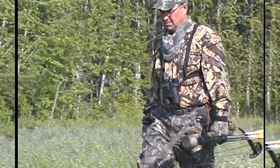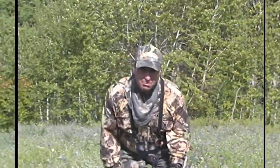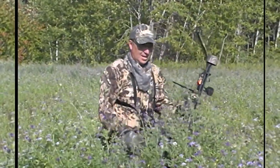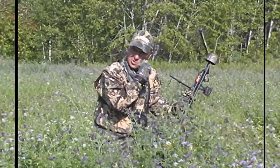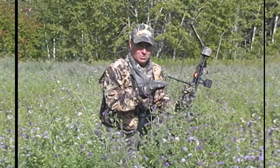This is some beautiful looking alfalfa. One of the reasons that the deer and the elk get so big up in this part of the country is because they have the proper nutrition, and this is one of the key ingredients right here, alfalfa. Real good stand of it, but the problem is in this particular field, there's no real good sign.